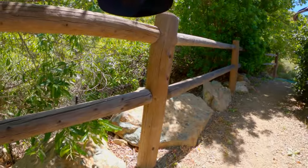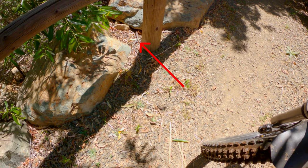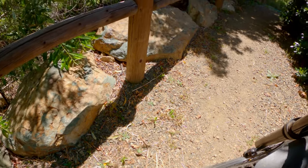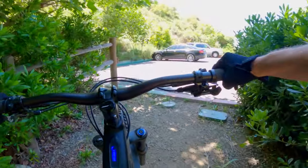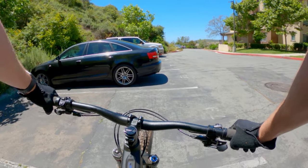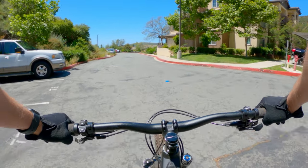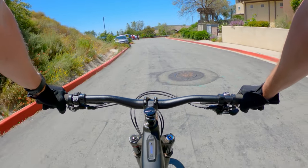Snake or something there. All right, that was phase one. This is gonna be phase two, still part of Make-A-Wish.